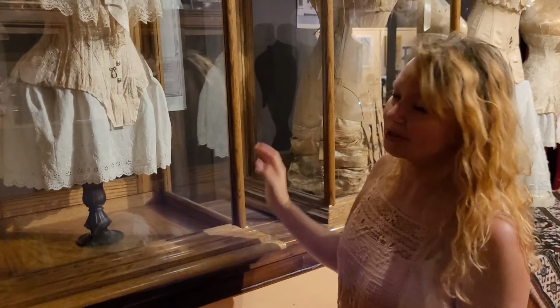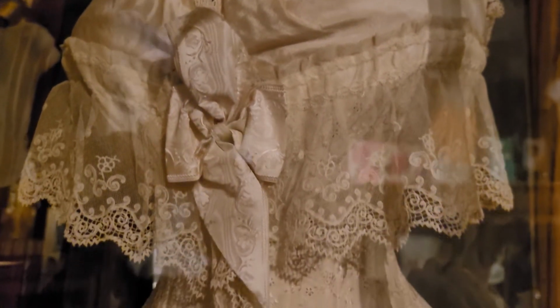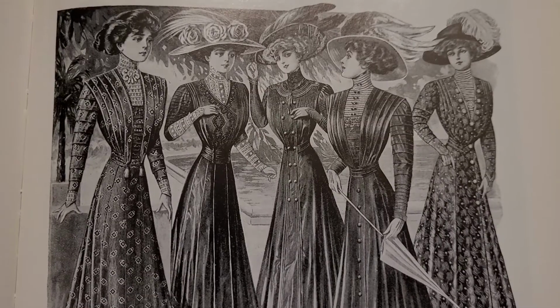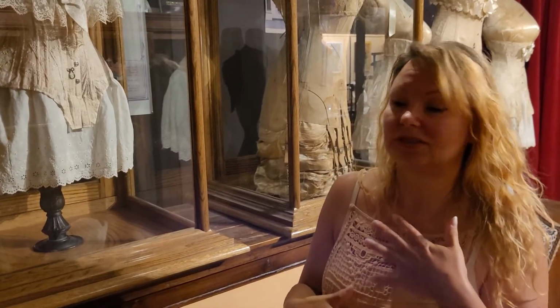It's a straight fronted corset from about 1900, and then there's a corset cover in silk. And then there's a bow at the front, and the bow is to stop having a division between your breasts, because you want to have that big monobosom Gibson girl bust, so that's why you often see bows and stuff at the front of the corset.